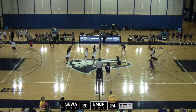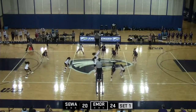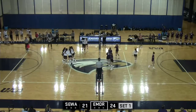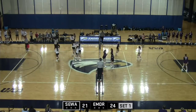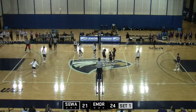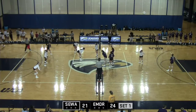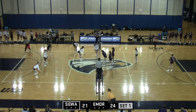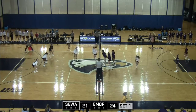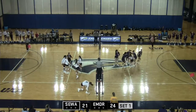McKnight to serve. Passed well. And Stewart has really not been stopped. She is definitely a player to be watched for. 21-24, this has been an excellent first set. Set point still on the board for Emory, but Lily Riley may have something to say about that. The right side attacker. Left-hander as well. That's not going to come out. Not passed well. 22-24.